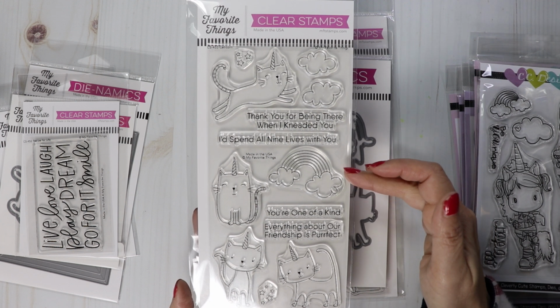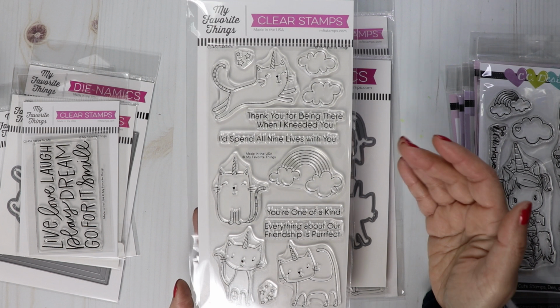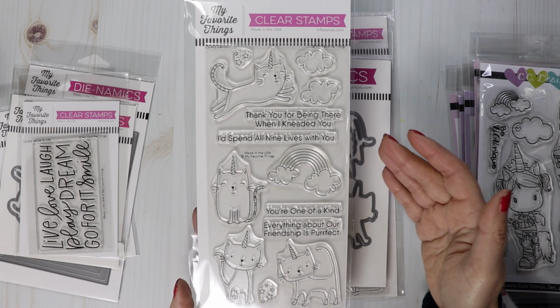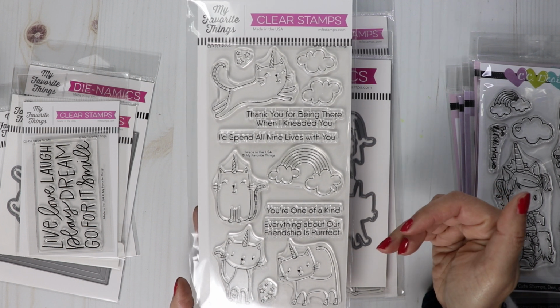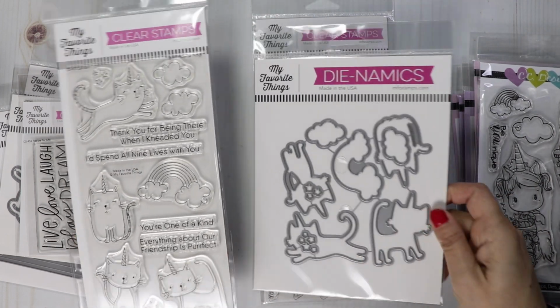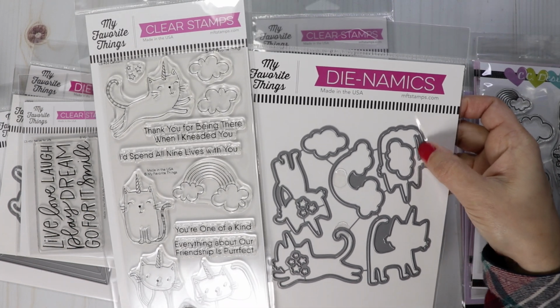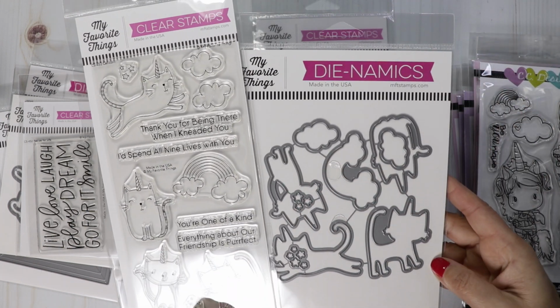A nice rainbow. Thank you for being there when I needed you. I'd spend all nine lives with you. You're one of a kind. Everything about our friendship is perfect. And then the coordinating die does cut in between the tails, and so that's really nice.